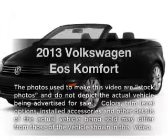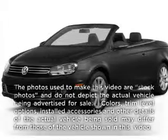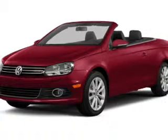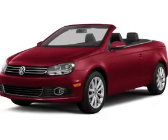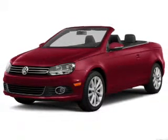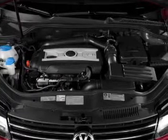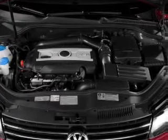Check out this 2013 Volkswagen Eos. Everything you need under one roof with this great vehicle. With an efficient four-cylinder engine, the powertrain includes front-wheel drive connected to a smooth-shifting six-speed automatic transmission. The anti-lock braking system will keep you safe on the road.